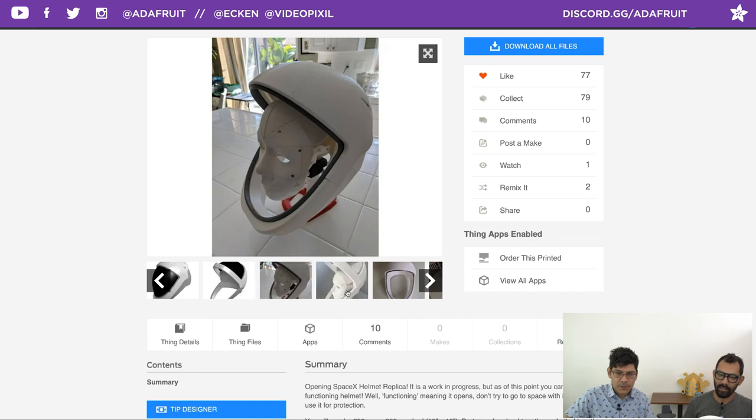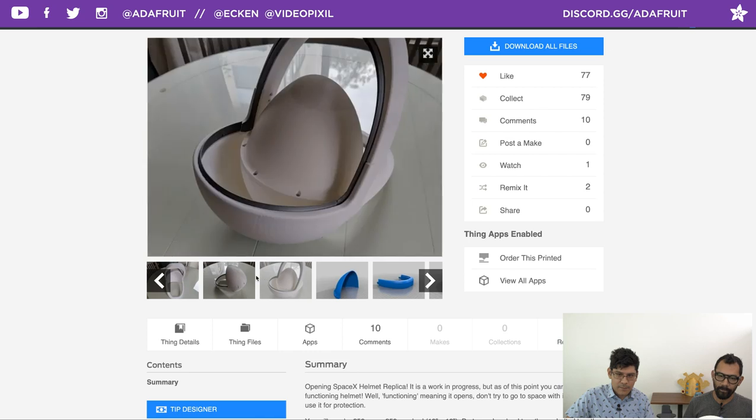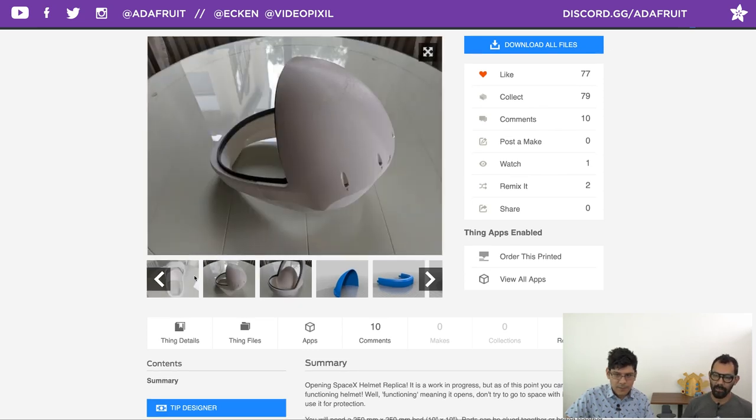You can see some of the... It's huge, but it's split up into pieces so you can manage it, I think, on some of the bigger printers. And he did a really good job of putting in the way that it's assembled. You can actually use heated inserts and M3 screws to assemble it all together. I just used a bunch of hot glue since it works pretty well. You don't need to disassemble it.